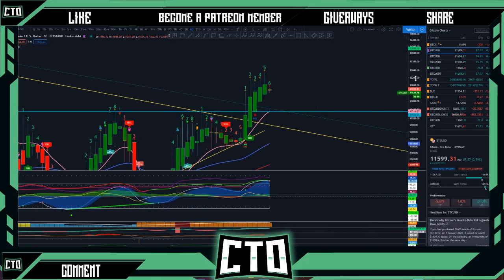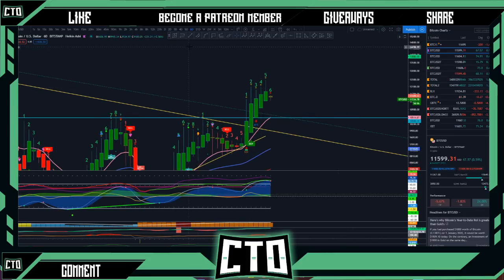So it looks like Bitcoin is definitely a little bit unsure of itself as of right now, and we could have a retrace into the 10K area for sure. But if not, then if we start to see a substantial amount of volume come through, we're going to be looking at that 12K area for resistance again, and seeing if we can actually break through it and hold support above it this time.